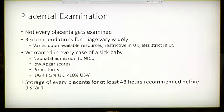But placentas associated with a baby born at 35 weeks but otherwise doing fine may not be examined. Whereas in the US system, under the College of American Pathologists guidelines, that would be an indication for examination, late preterm birth. So they vary a lot. But across the board, it's always warranted in the case of a sick baby.